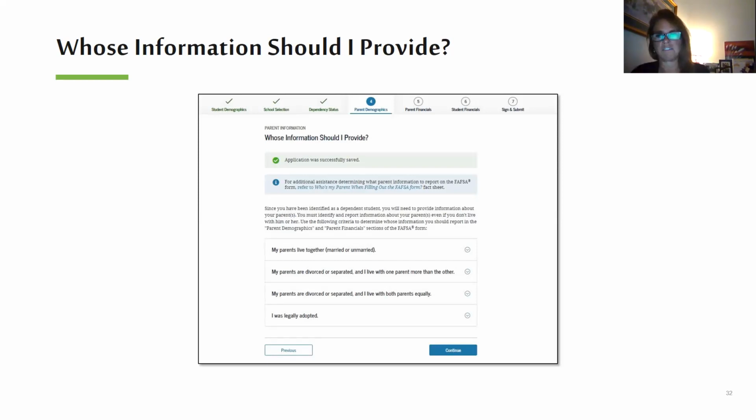And the Fed's philosophy on this is that although the student may not receive financial support from the stepparent, the student does benefit from the stepparent living in the household. That's just the Fed's philosophy, I'm just letting you know. So those are the different situations. And if you have a situation that you wanted to talk to me privately about, you can contact Sharon and she can contact me.